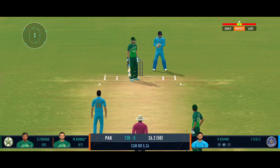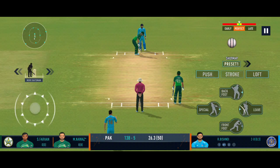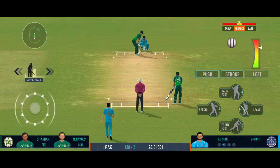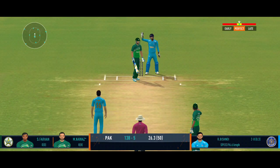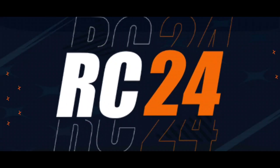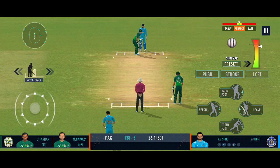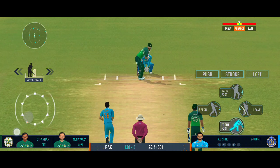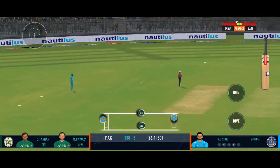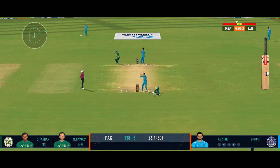Good laying, then the batsman watches it through. Lovely bowling and a good leave too. Well, the captain has been very smart with his bowling changes. Couldn't time that as well as you'd have liked. Nice throw straight to the top of the stumps.